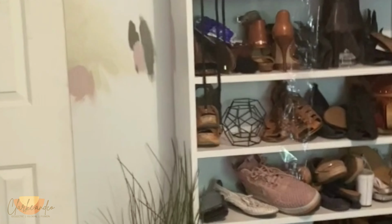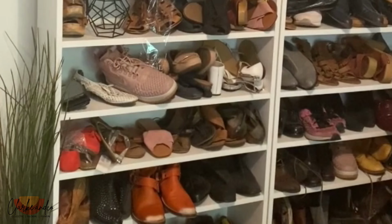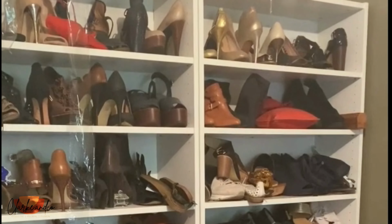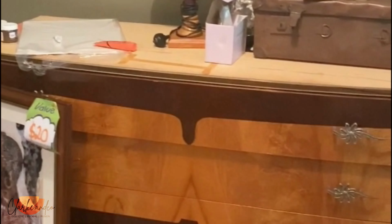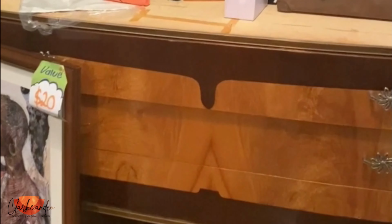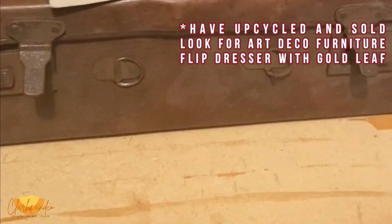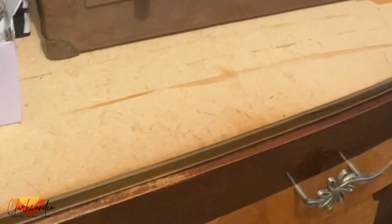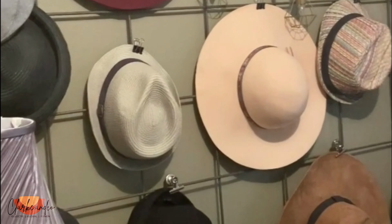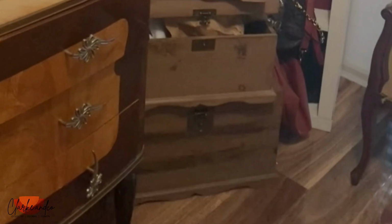So this is the room. Look at me testing paints over there. But this is basically an IKEA bookshelf which I have my shoes on, and it's functional but just very boring. And this is a vintage dresser which I bought with the intention of upcycling, but I haven't done it yet. And I actually don't know if I'm going to use this one because it's quite wide. And I actually have another one which is a little bit more dainty, so I might use that one instead. My hats are gonna go. I like it, but it's no longer gonna fit into the room, the look that I'm going for.